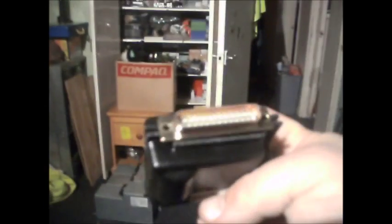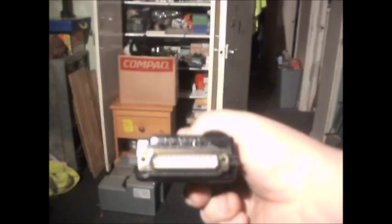games I've got. This is the other thing that got me a bit puzzled as well. This came with the Commodore VIC-20. Going by that connector, I would have thought this was like a printer port or something, so you can connect your serial printer cable to that. That's what it looks like to me.